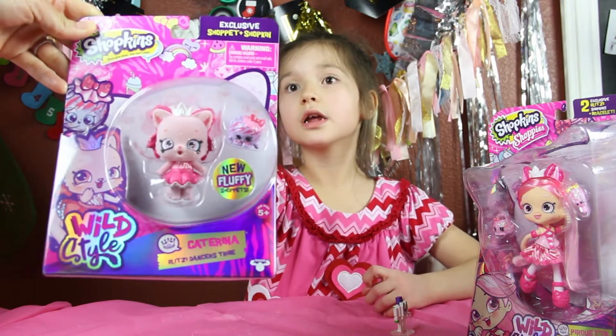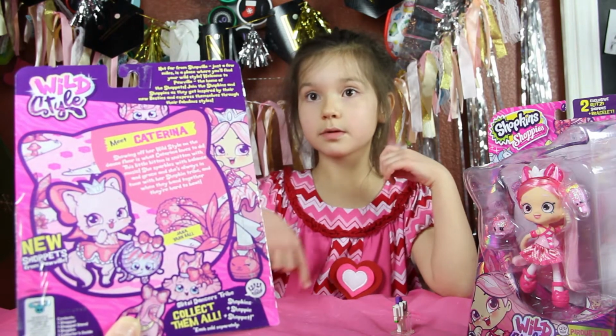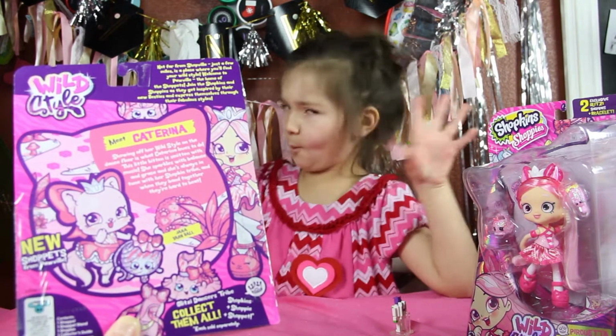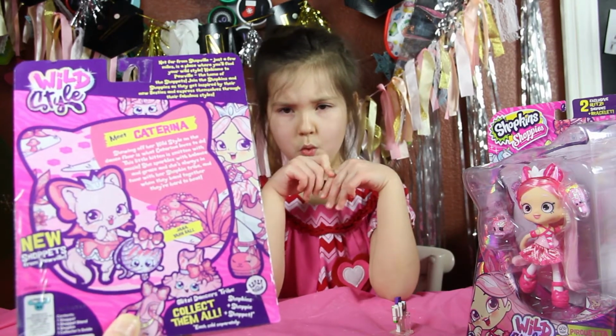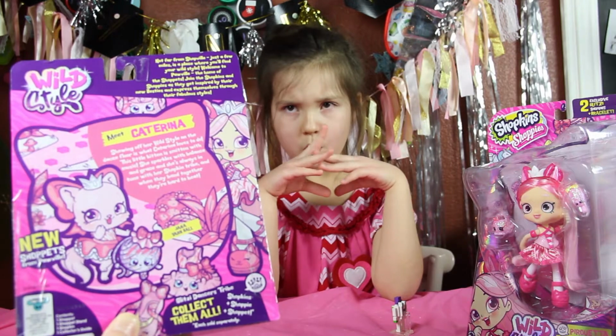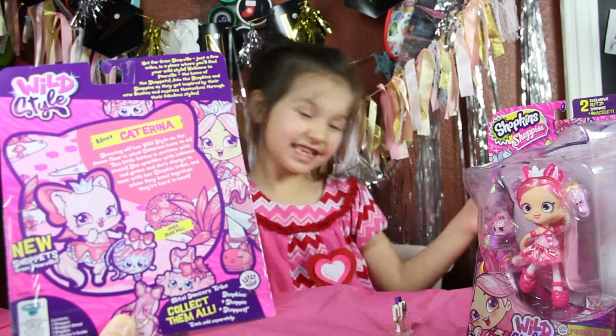But tell the story. Not far from Shopville, just a few miles, is a place where you'll find your wild style. Welcome to Pawville, the home of the Shoppettes. Join the Shopkins and Shoppies as they get inspired by their new besties and express themselves through their fabulous styles.